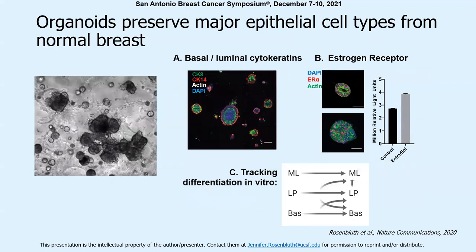In our experience generating a biobank of normal breast organoid cultures, we found that these organoids formed diverse structure types, including branching structures and structures with central lumen. And we confirmed that these organoids express both basal and luminal cytokeratins and can express the estrogen receptor and grow in response to estradiol. We also found that we could sort these different cell types from culture, separate and then regrow them as organoids, and then analyze them again, basically determining the differentiation potential of each mammary lineage within the organoid culture.